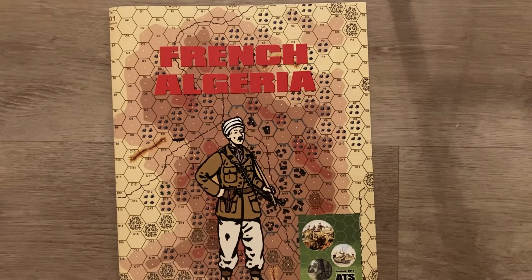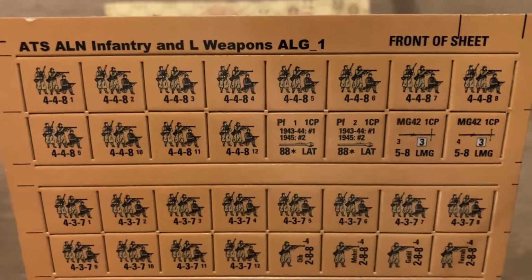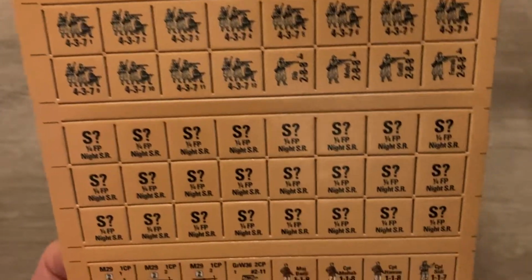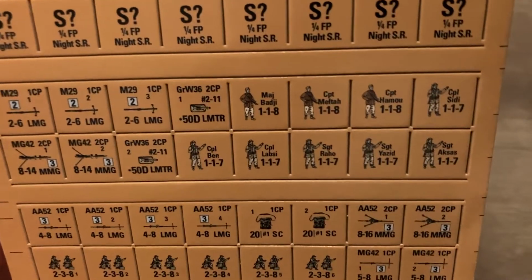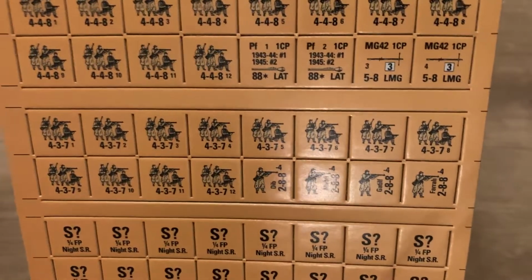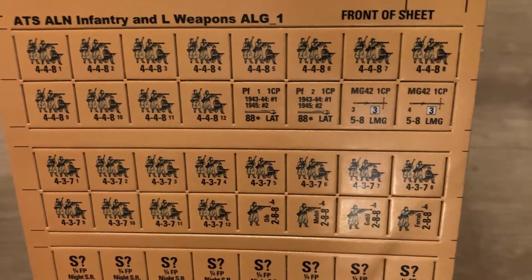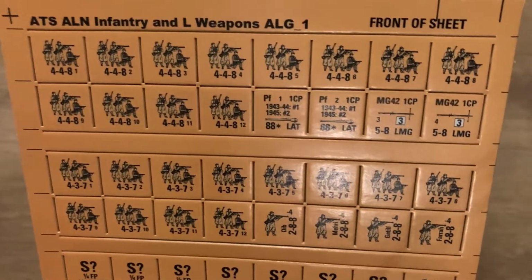So let's look at the interesting stuff. I'll just keep showing off the counters while we're talking about interesting stuff. So the Algerians are kind of Vietnam-esque in that they've got stealth, they've got terrain bonuses for woods and going up and down precipitous terrain, but they can only fire groups if they've got a leader in every hex. Otherwise, they're limited to same hex fire groups, which I don't know. I don't know enough about the ALN, the Armée de Libération Nationale, whatever it is, to say if that's correct or not. It feels like it isn't the case for the Viet Cong or the PAVN in Way, but here maybe it's accurate.